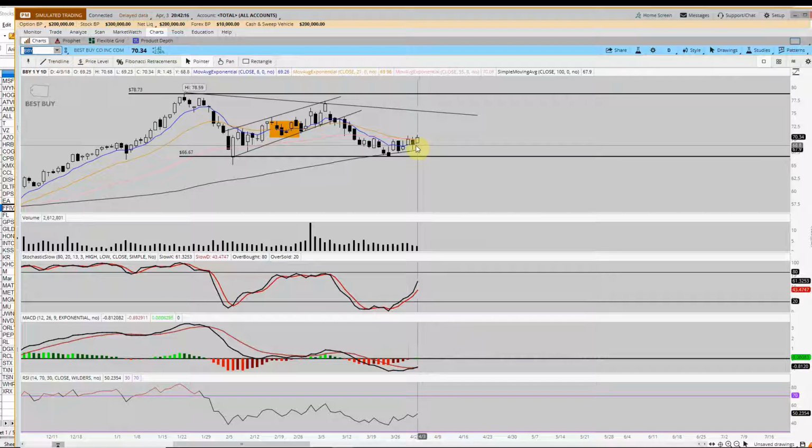You put your stop at the low of, well, I guess it depends how you want to do it. You could put it at the low of today's candle. You could put it at the low of the candle that was put in on the second if you want to give it some more room. Depends how you want to play it. But the Best Buy is looking very strong, kind of coming out of this downtrend.